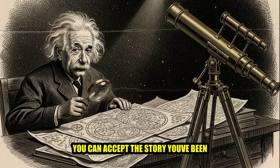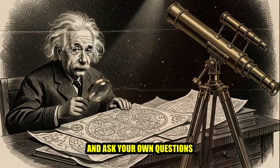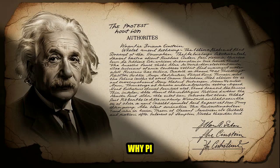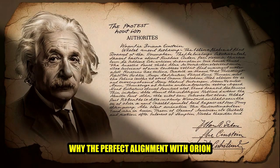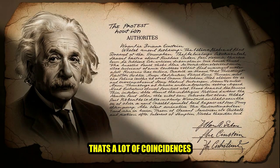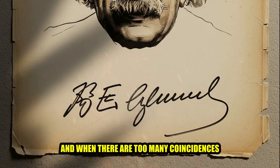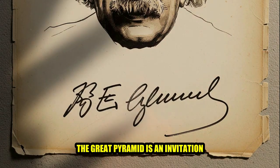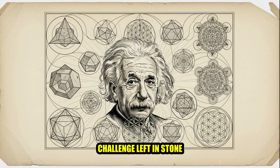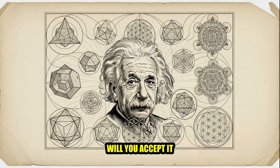You can choose too. You can accept the story you've been told, or you can look at the numbers and ask your own questions. Why phi? Why pi? Why 43,200? Why that specific location? Why the perfect alignment with Orion? That's a lot of coincidences. Too many coincidences. And when there are too many coincidences, maybe they aren't coincidences at all. The Great Pyramid is an invitation, a mathematical challenge left in stone. It's saying, come, discover, understand. Einstein accepted that invitation. Will you accept it?